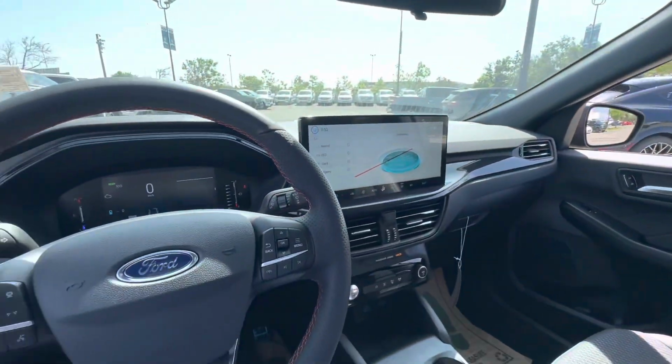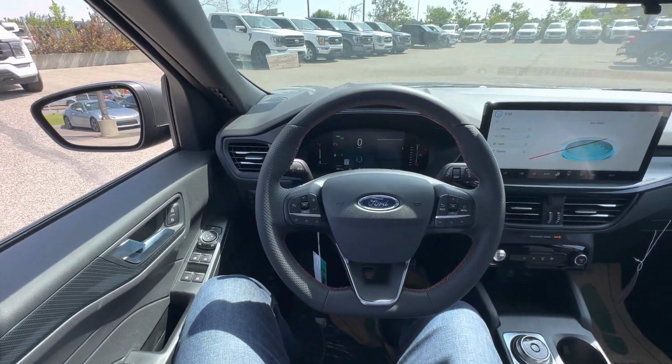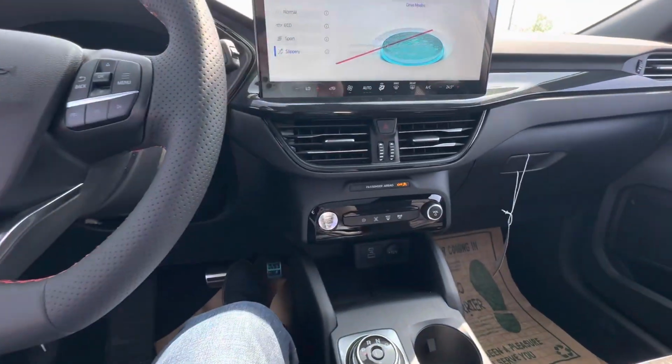So yeah, like I said, overall, I've been absolutely blown away with these units so far. They're really, really slick. So I figured I'd show you this and you could see what it's all about.